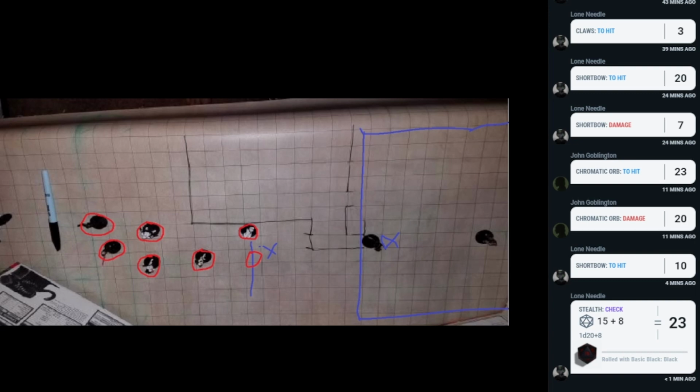cast Magic Missile at the boss. I assume I can do that far. Or are there too many people in the way? Sorry, I missed that. What were you saying? Can I walk to the doorway and then shoot Magic Missile at the boss, the bald guy, or are too many people in the way? No. What's the range on Magic Missile? 120 feet. Yep, you can do that. Damn. Okay, I will do that.